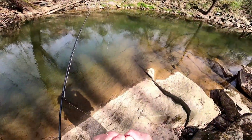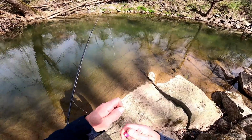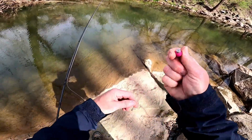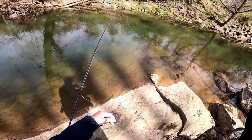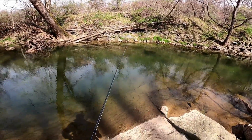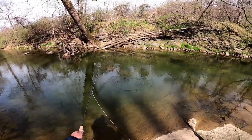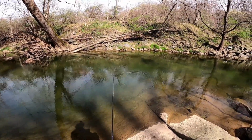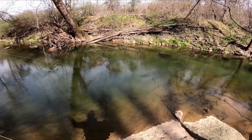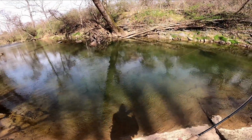In front of me, there's a little pocket. I'm just going to roll it out above that. Well, I wanted to go to the left, but the fly's deeper. Let's see if that makes a difference. There he is. That made a difference, just getting deeper.